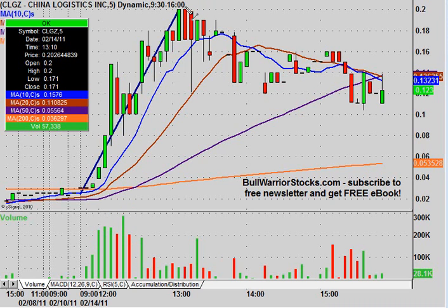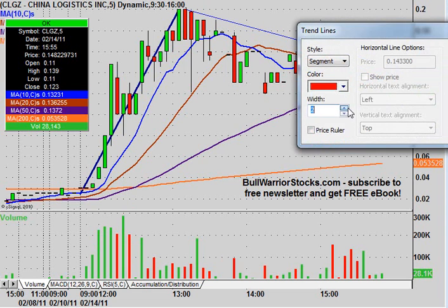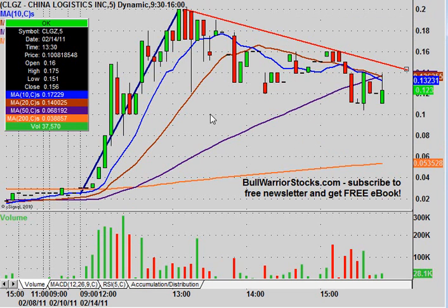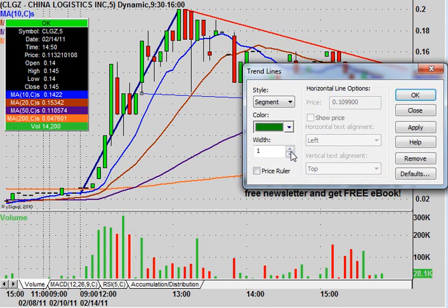Now, the top portion of the pattern, the resistance, is going to be right here. So I'll change that to red to remind everybody red for resistance. And then the support trend line is going to be basically right like this. So let me change that to green for support.